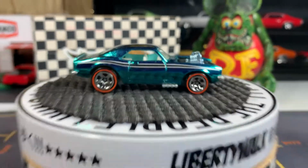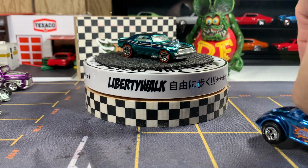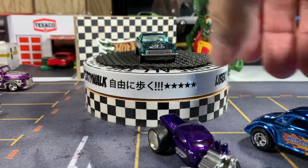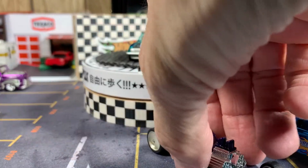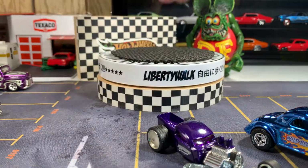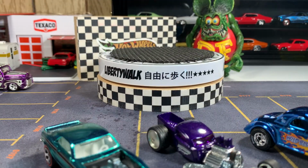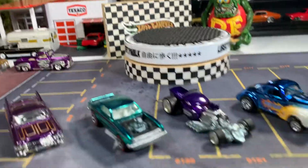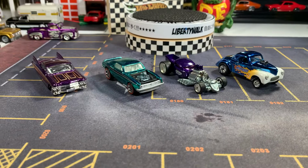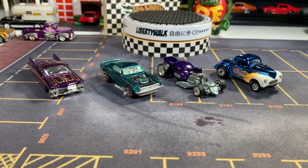So guys, let me back this up. Go ahead and line these up. Alright guys, back this up a little bit. Alright guys, there they are. It's my beauties I got since yesterday. Great addition to my collection.